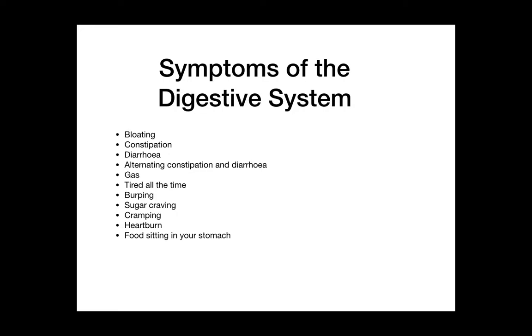Burping can be a sign of low stomach acid, so it just means that you aren't digesting your food properly. Sugar cravings can mean that your gut bacteria is being fed sugar, so this could just mean that you are choosing the wrong foods, essentially. Your gut bacteria, or the yeast in your gut, is craving it as a fuel source. Cramping, again, can just be another symptom of the digestive system.